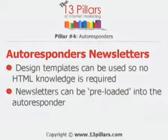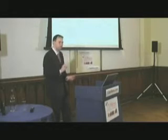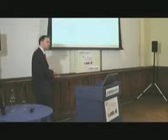You can actually use design templates. No HTML, no coding knowledge is required. Newsletters can be preloaded into our autoresponder, and the great thing is they don't have to go out when you press submit. You can program when your newsletter is due to go out. If you want to send a newsletter every Monday morning, you can type up 7 and order them up so they go out over the next 7 weeks.